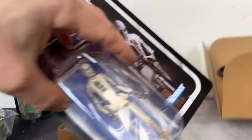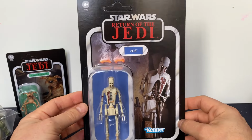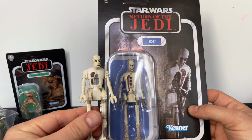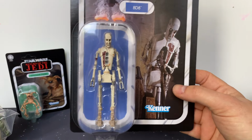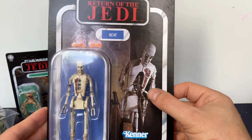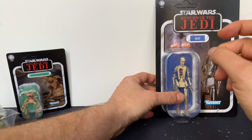Okay. Right, and let's move this all to one side. There is 8D8. Now, having a quick look, it looks about the same size, obviously more detail in this modern vintage collection one, but yeah, very cool and looking absolutely ready to torture somebody. Put that one just about there.